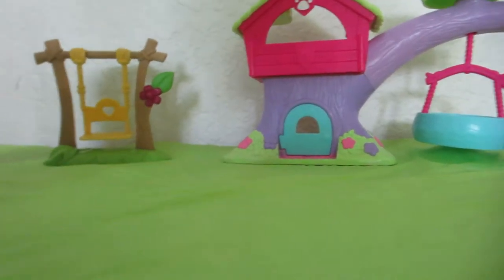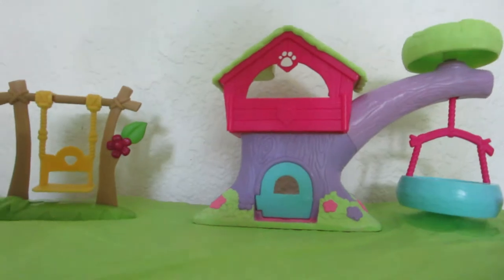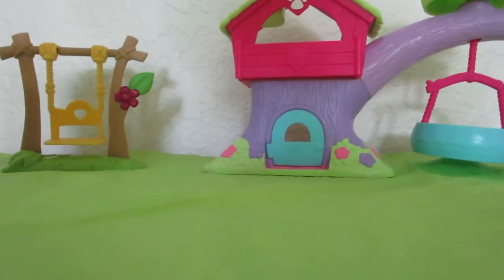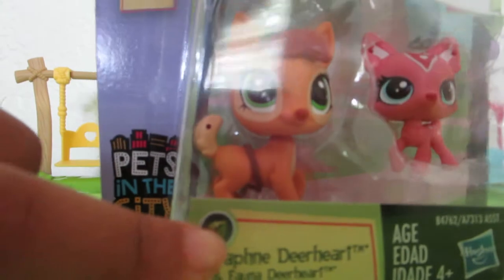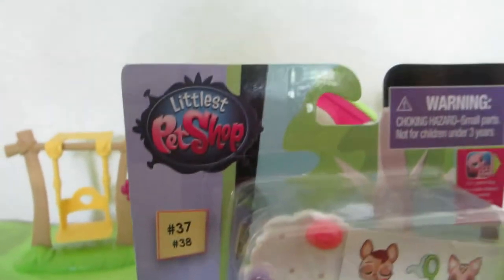Today, it looks like we're inside this small little fun park. Even though it's small, it does look like it's a lot of fun. But wait a second, there's no pets enjoying this little fun park, so we have to invite some friends over. Trotting on in is Delphine Deerheart and Fauna Deerheart. They're from Pets in the City, Littlest Pet Shop.